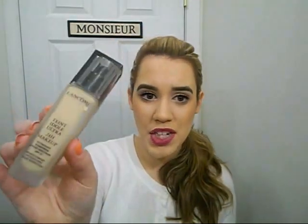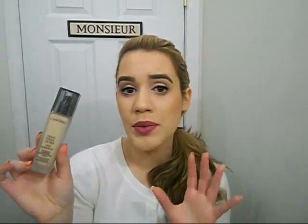Okay, then I have the Lancome 24 Hour Makeup Foundation, and I am in the color, let's see, 230 Buff W. I will say that these do oxidize. It is a water-based foundation. Very, very good coverage as far as like for acne or anything like that. I really, really liked it. I will go in more detail once I do a review on it, but I just wanted to let you guys know that I have been loving this a lot.